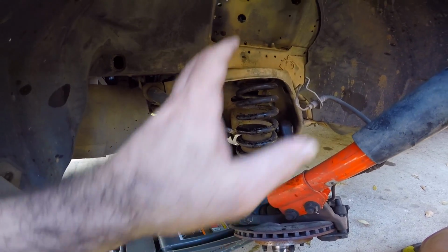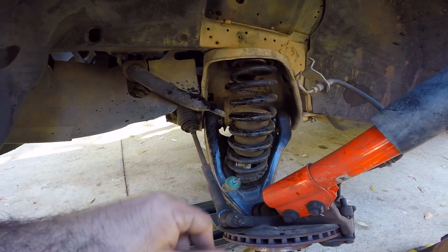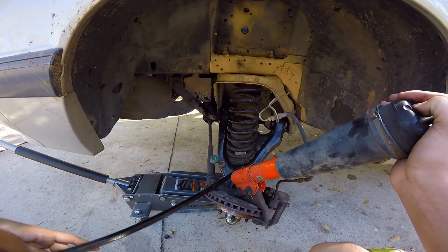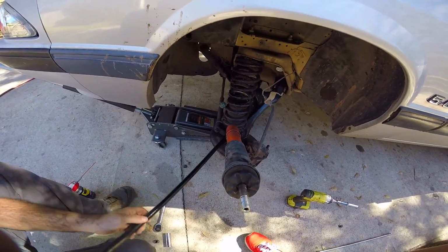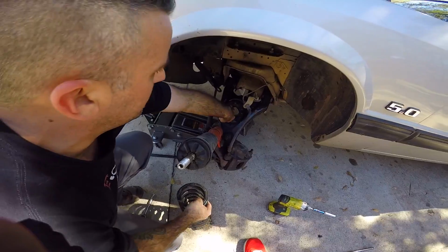As always, be careful anytime you're working around springs, because they have a lot of force behind them, and they will pop off and break your face. It shouldn't take much force to pop the spring out. There you go. And that is how I remove springs.